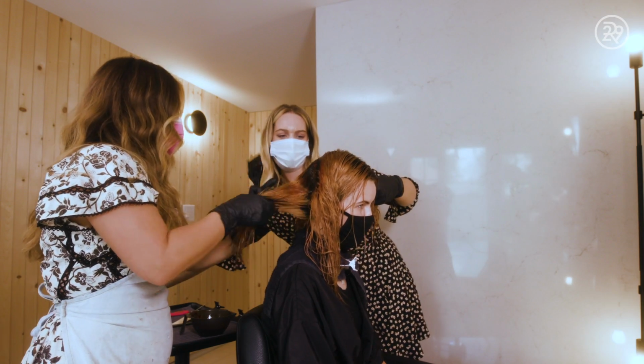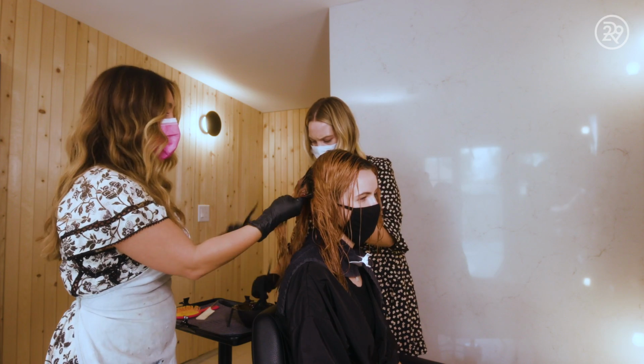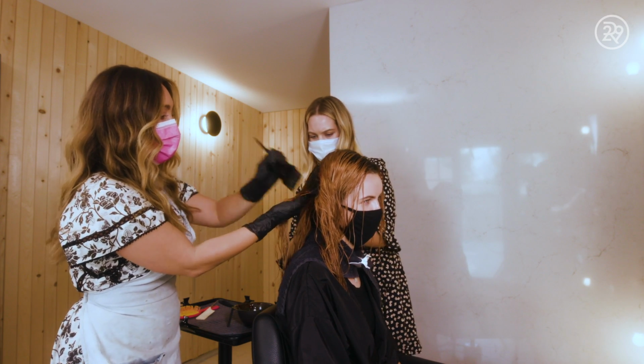Next, I will put a demi-permanent color on her to add a second layer in order to hold the color and have her color last longer.